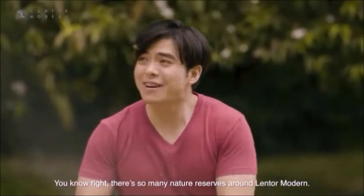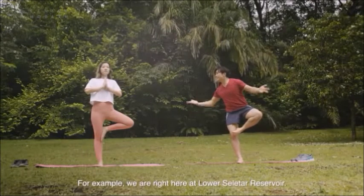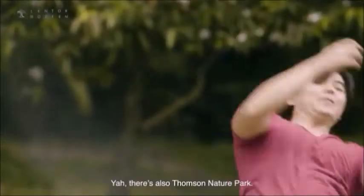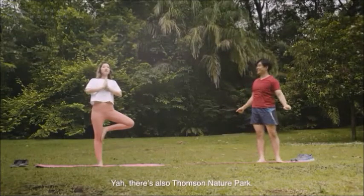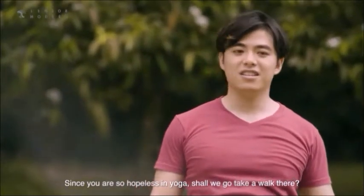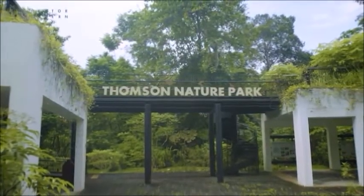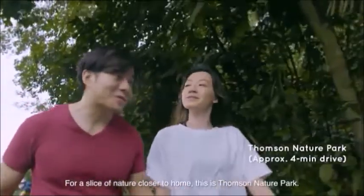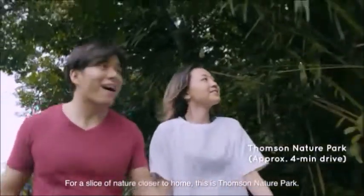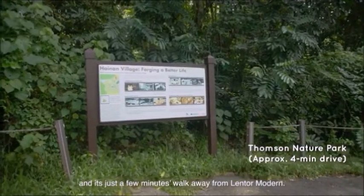Many nature reserves around Lentor Modern. For example, we are right here at Lower Seletar Reservoir. Oh! Yeah, there's also Thomson Nature Park. Since you're so hopeless in yoga, shall we go take a walk there? Okay! For signs of nature closer to home, this is Thomson Nature Park, where people go for scenic jogs, and it's just a few minutes walk away from Lentor Modern.